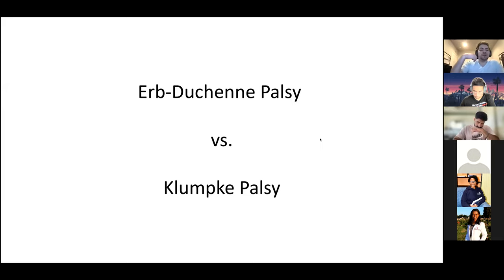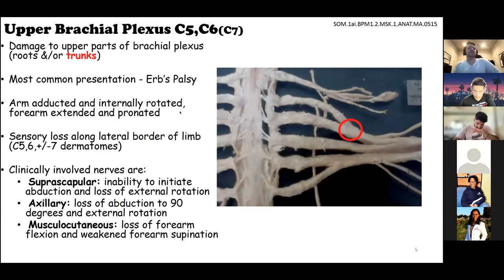So the clinical scenario here, if you tear the lower brachial plexus, is you get what's called Klumpke's paw. You're tearing the roots of the nerves for the ulnar nerve, the median nerve, and you see these downstream effects, and that's going to give you Klumpke's paw. But it's very similar. Erb-Duchenne's is upper, Klumpke's palsy is lower. You could see that here.